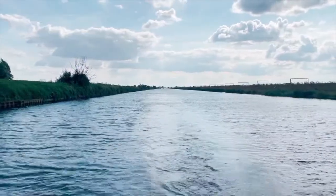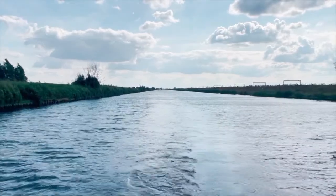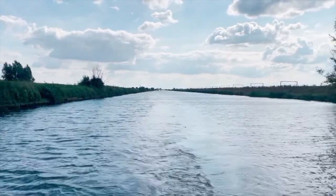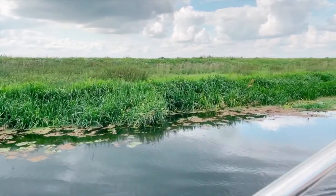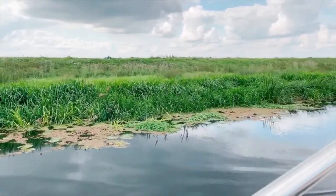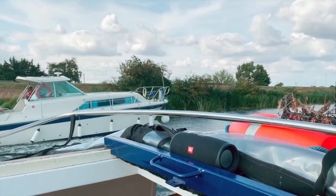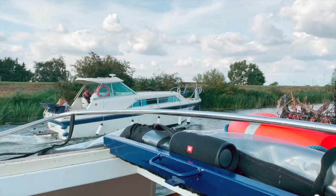This is the River Great Ouse. Flowing for around 143 miles, it is the 5th longest river in the United Kingdom. Starting in Northamptonshire, it flows through Buckinghamshire, Bedfordshire, Cambridgeshire and Norfolk, draining into the Wash at King's Lynn.